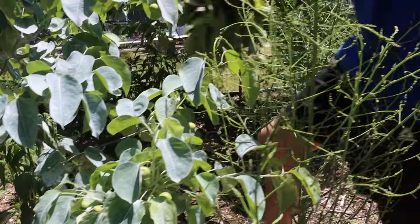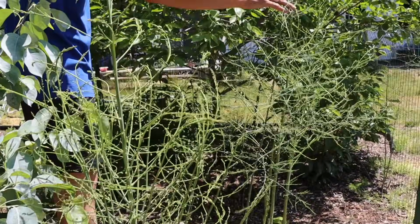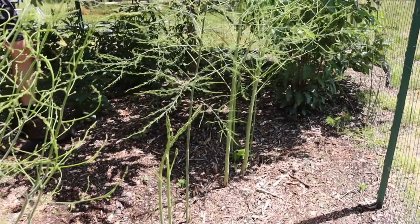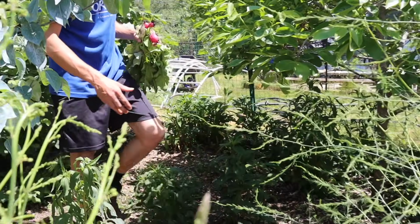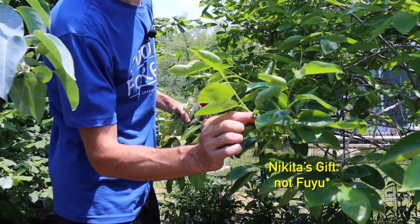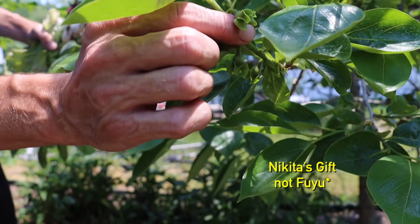We're letting the asparagus now go to make ferns so they can build the roots for next year. We've been eating asparagus for weeks and weeks now, so we're gonna let that slow down. And persimmon, the fuyu, is just loaded with fruit. And this thing's basically doubled in size since last year too.